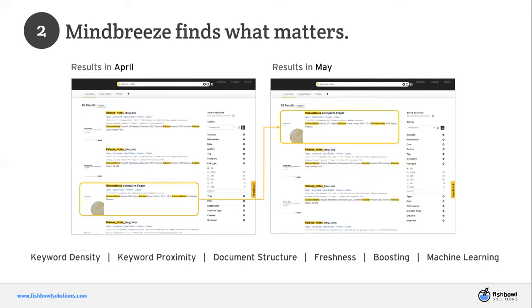So they're going to look at things like not only keyword density, which is how many times do the keywords occur in a document, relative to the overall number of words. They're going to look at proximity. Are the words close to one another or not? They're going to look at the structure of the document. So do the words appear in the title or the headings versus the body? They're going to look at freshness, which is how often or how long ago was this document created or updated, as well as boosting, which actually allows administrators to tune and tweak the algorithm.